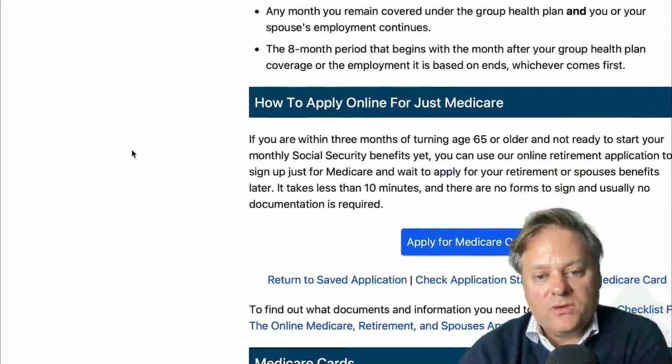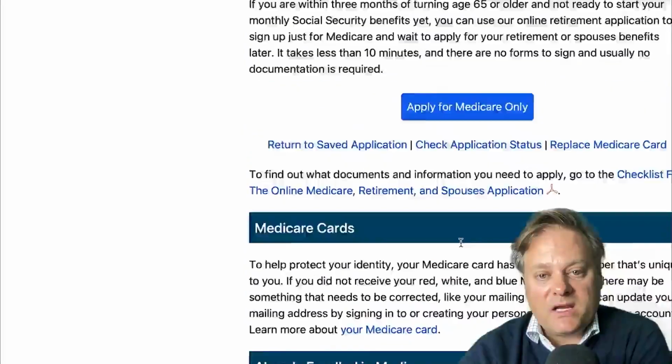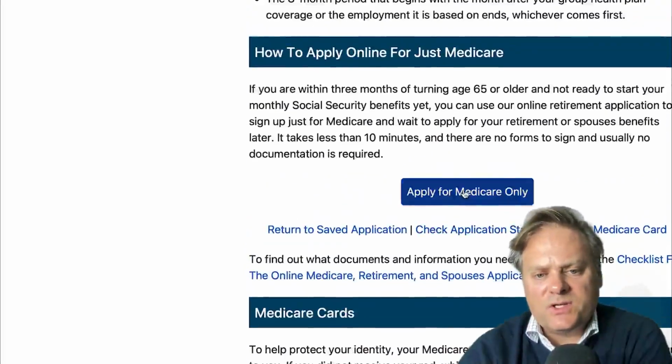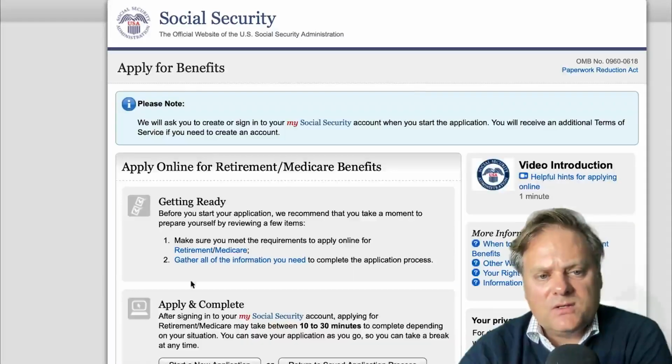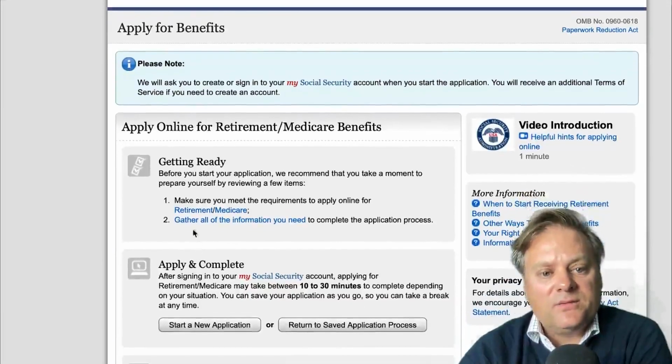And just go through the Medicare website, and then you look for this box here that says apply for Medicare only. Or you can also sign up for your Medicare and your Social Security at the same time. But for this, we're just going to be doing this. And it brings you right to the Social Security website. So I understand the statements. Next. Apply online. Getting ready.